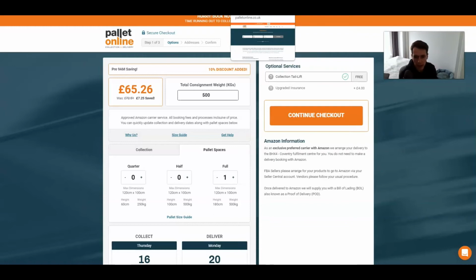So I had a pre 9 a.m. saving. Interesting. So what I calculated the other day is that it's $3.64 per box per UPS, excluding VAT. We're not including any VAT. This is also without VAT. And I sent 28 boxes on a pallet, so it's about just over 100 quid, £101. Well, you can see here how much I'll be sending. Well, I would have been sending, but now I'm sending by using a pallet. That is only a 1 pallet example.